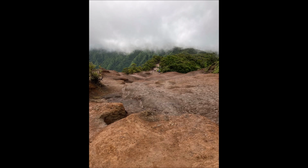This is as far as I went down the Pihea Vista Trail, probably about 1,000 yards or so. It's a 2.3 mile out and back trail and is generally considered a moderately challenging route.